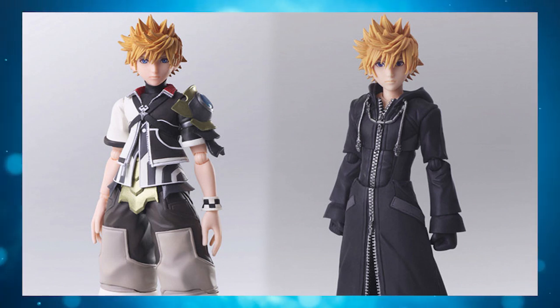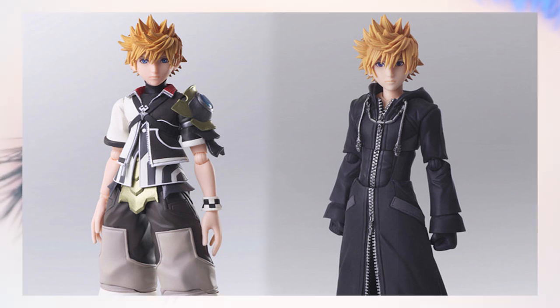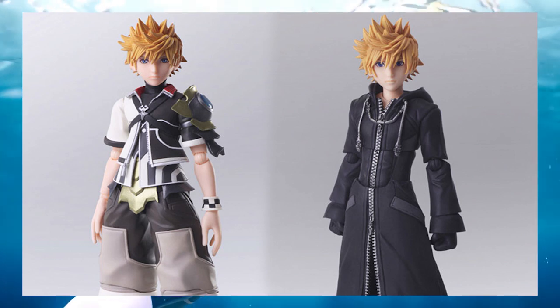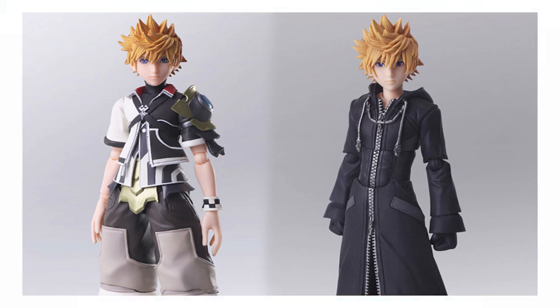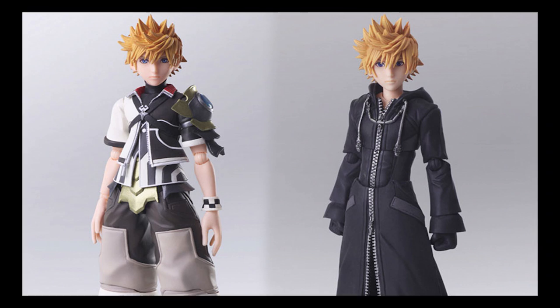But it's really a random, weird change of events. I have no idea why they decided to make his hair shorter. Personally, I would have preferred him with the longer hair, just so I have everything unified, because I have all the other characters. It's just a really random, weird thing that they did. I don't know who came up with this, if this was Square, if this was Bring Arts, I don't know what.